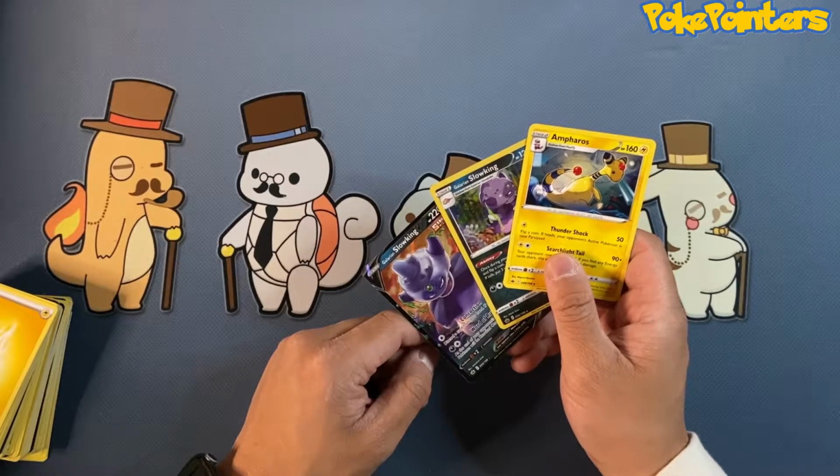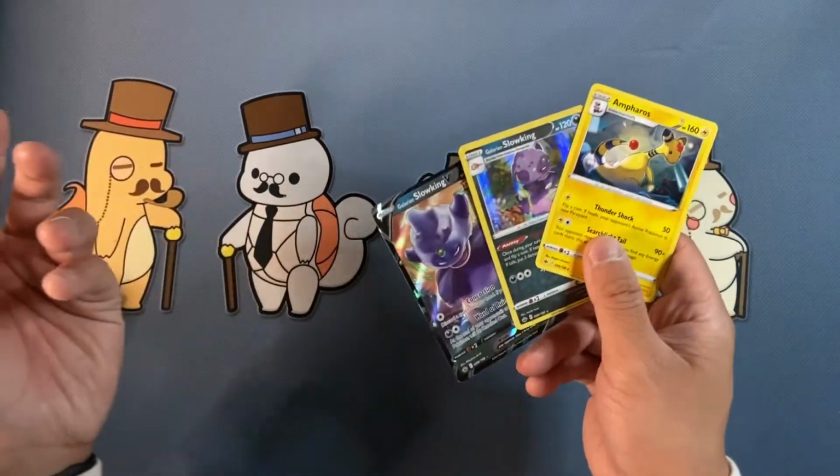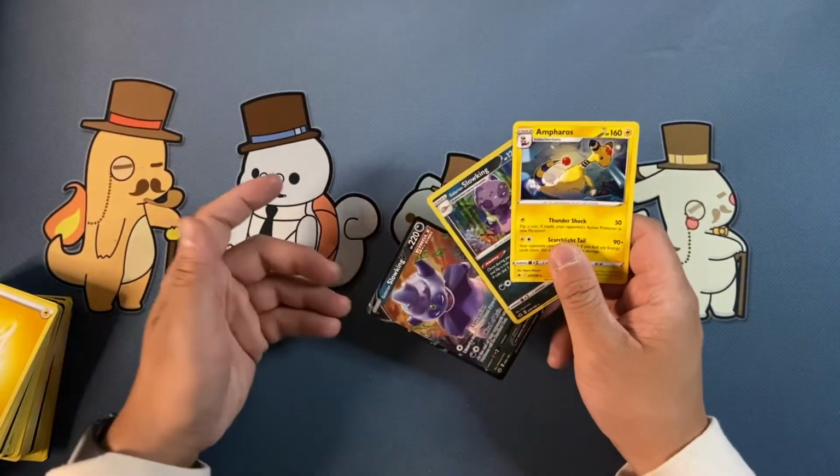What do you guys think? Do you think I should open more? Should I open something else? Should I just wait for Evolving Skies? I'm interested in hearing what you guys have to say.